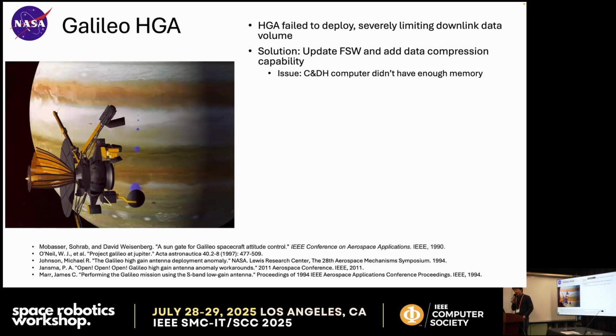But because of the loss of the HGA, fortunately it had other antennas, a middle gain antenna and a low gain antenna, but with much lower data bandwidth. So it had no way other than using data compression. So, the best way to convince scientists is to have an anomaly, right? So that was the solution, but the issue was that the main computer didn't have enough memory.